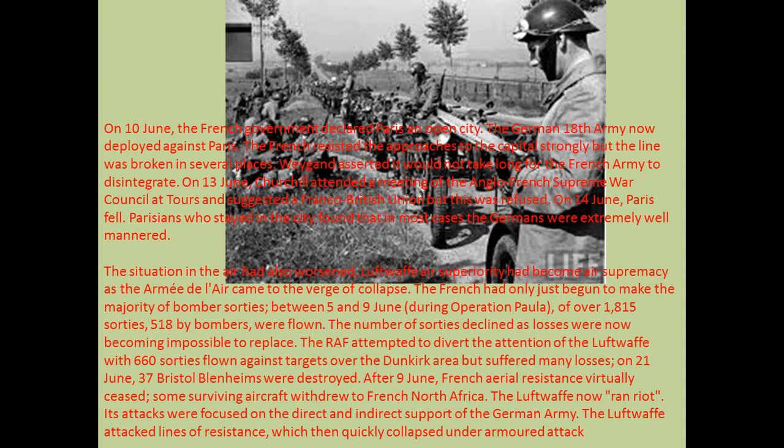The number of sorties declined as losses were now becoming impossible to replace. The RAF attempted to divert the attention of the Luftwaffe, with 660 sorties flown against targets over the Dunkirk area, but suffered many losses. On the 21st of June, 37 Bristol Blenheims were destroyed. After June 9th, French aerial resistance virtually ceased. Some surviving aircraft withdrew to French North Africa. The Luftwaffe now ran riot.